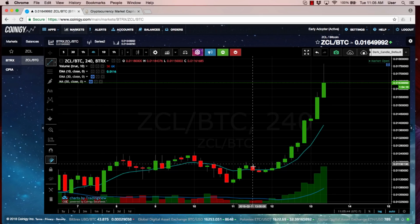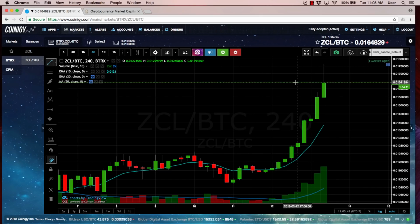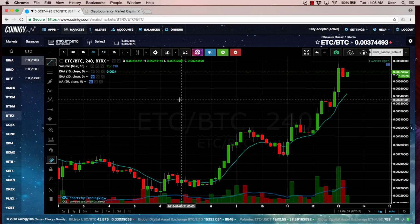Feeling a little extended near term, so I certainly wouldn't be chasing some of these, but I'd be looking for more of a pause. The daily chart looks very good, and if it breaks out, it looks like it wants to go much higher. But again, near term, we just saw a huge run up in a very short period of time, and I'd be letting this one cool off a little bit.